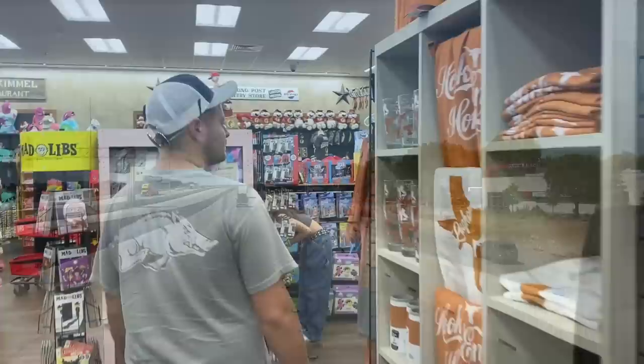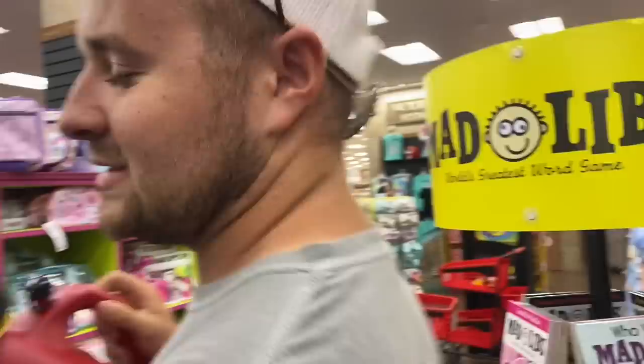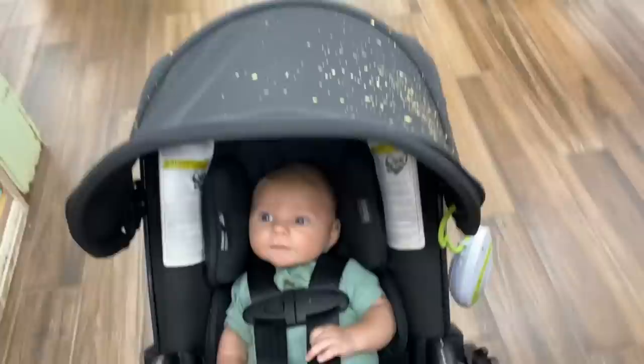Baby, what'd you find? I got a fuel tank. At Bucky's. I've actually had one of these fuel tanks before, and I loved them. And I bought it from here last time we were here, last year. And I wanted another one. Yeah. Early Christmas. He loves Bucky's. We're gonna go get our lunch now. It's only 10.